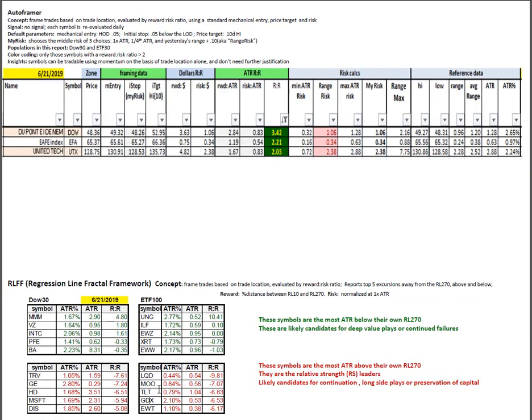I normally look at these as ones where, if I've got positions in there with open gains, I want to make sure, especially at a logical turning point like this one, that I've locked in those gains.